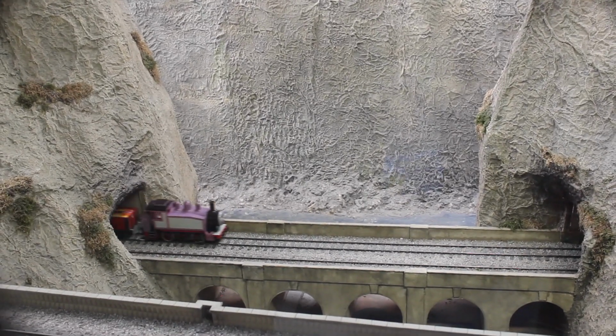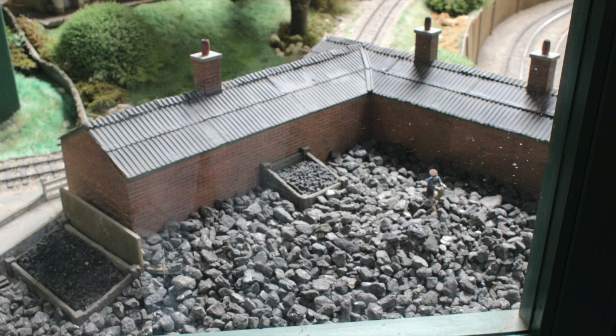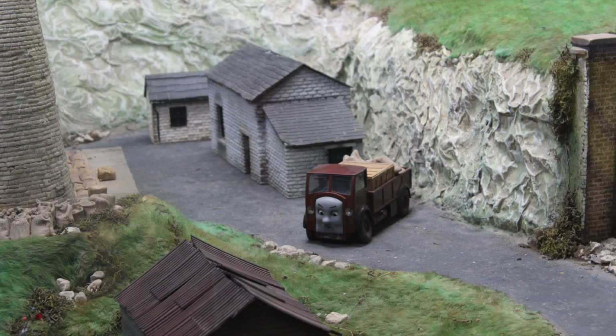So yeah, I'm sure that they'll get around to fixing them all eventually, but like I said, it's a slow building project, and they have someone that comes in to look at the models as well. But I do believe that Drayton Manor are doing their best to look after the Thomas models.